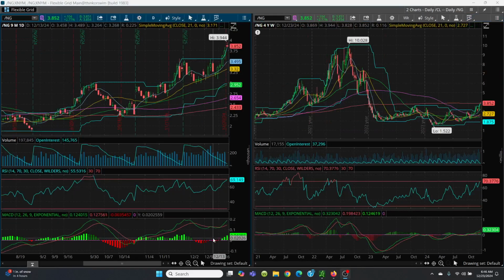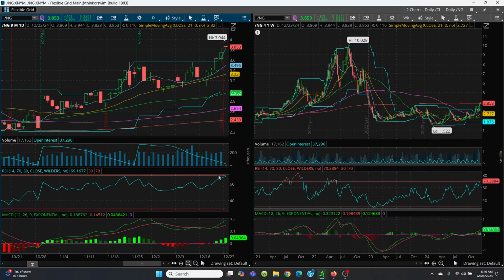Okay, here we have natty gas. Now the contract roll here started yesterday, last night, and she'll roll out, and it will be lower here eventually coming down the road. Okay, so here we have the old natural gas. Now you can see we put a topping tail at 3.94.